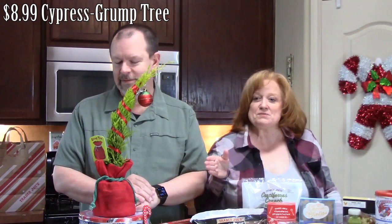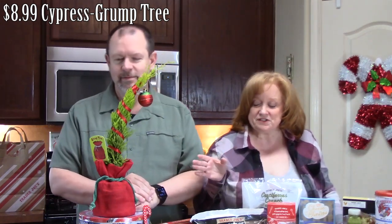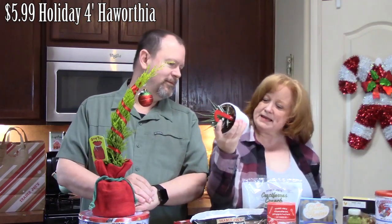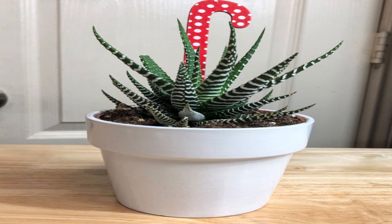Our Trader Joe's this morning had lots of grump trees, and they also had all kinds of different Christmas stuff going on. What is that? This is a cactus. I don't want it to poke me. It is a haworthia, 4-inch. I'm glad you said that. I know, they're going to come back on me, believe me. Somebody's going to tell me how that's pronounced. But it looks like a cactus plant, and it's so cute.